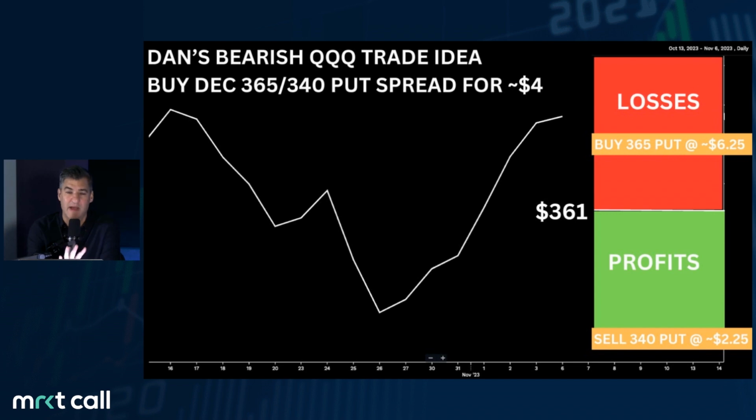It breaks even down about 2% at 361. I have gains up to $21 between 361 and 340, with a max gain of $21 below 340. But I suspect it's going to find some good support down there. So again, I am risking 1.25% for possibly 5.5% gains between now and December expiration, or on December expiration if the QQQ is down about 7.5% or so.